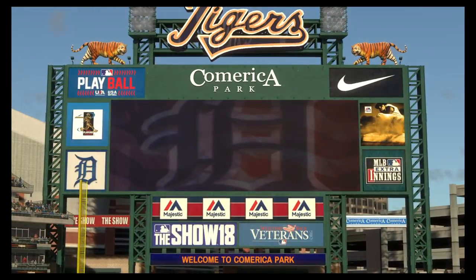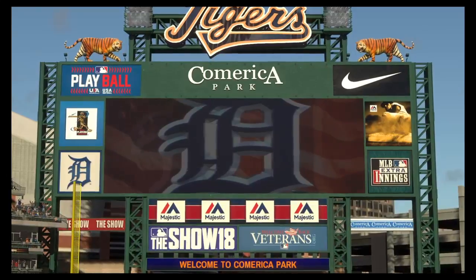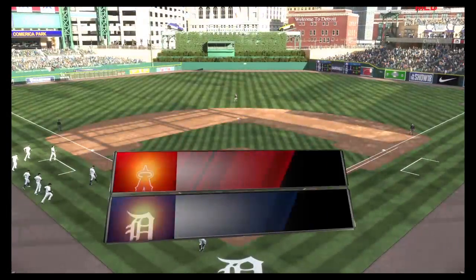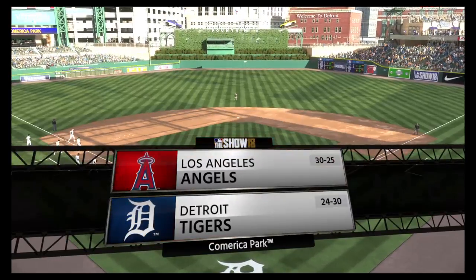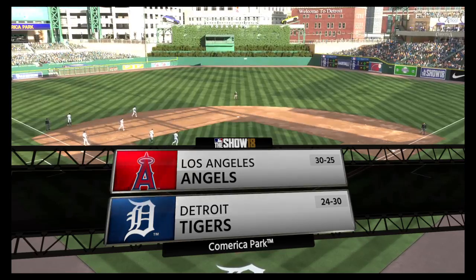From the home of the Tigers since 2000, we welcome you to Comerica Park here in the Motor City. Coming up, we've got a good matchup in store between the Los Angeles Angels of Anaheim and the Detroit Tigers. Major League Baseball on the show is next.